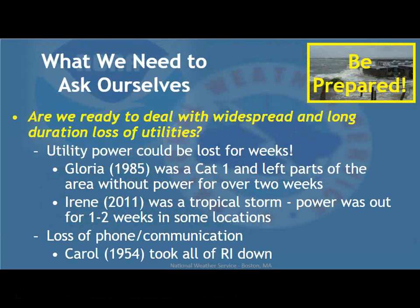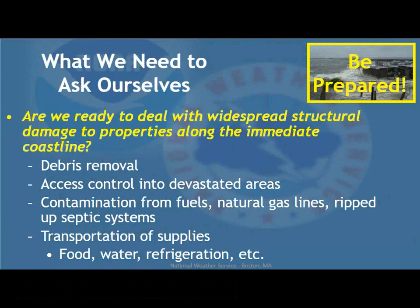And also, loss of phone communication. Carol back in '94 took all of Rhode Island's phone lines down. And yes, now we're not as reliant on landlines, but cell towers can also be taken down. You can still lose phone service nowadays.